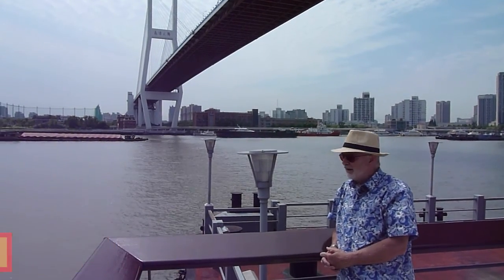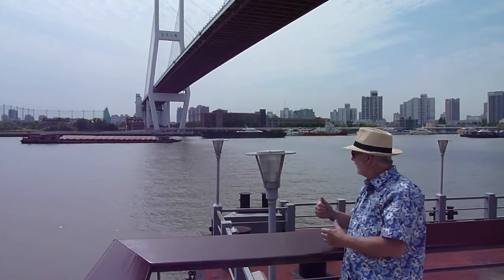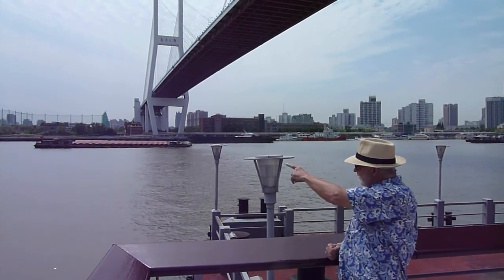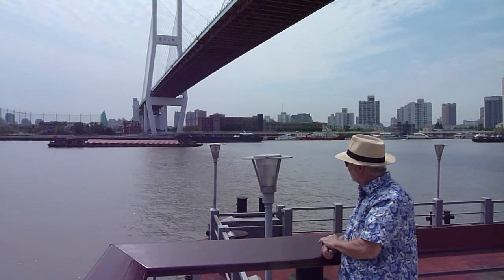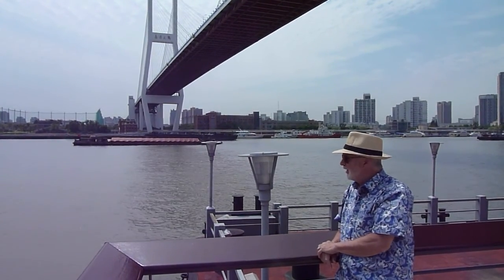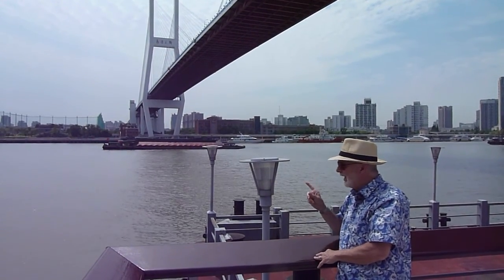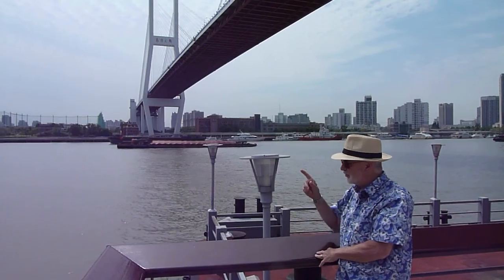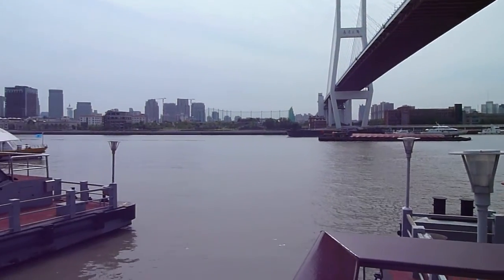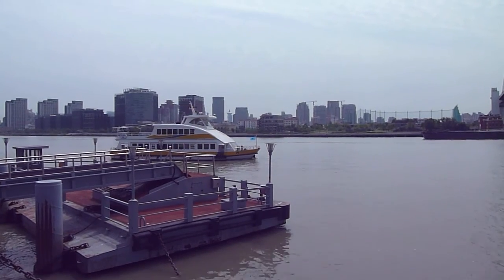This morning finds us on this side of the Huangpu. We were on that side. You can just see the greenery of the park over there. This, of course, is the Nanpu Dachau, the Nanpu Big Bridge. We cannot cross the bridge to get over there because it's only for traffic, but we can take the ferry, which is just leaving now. I think we'll get another one in a few minutes.